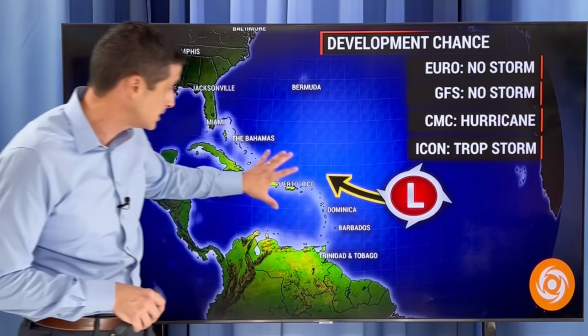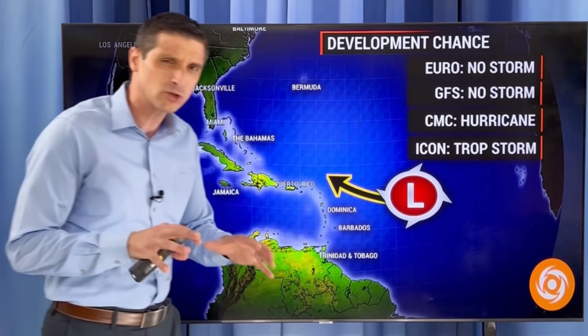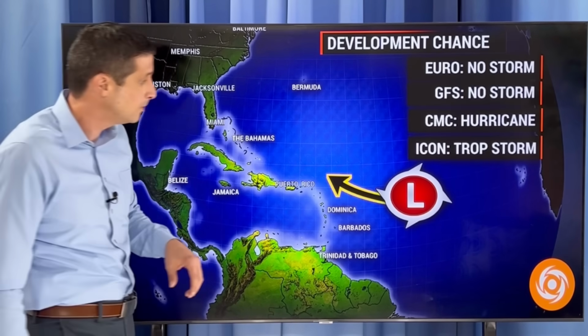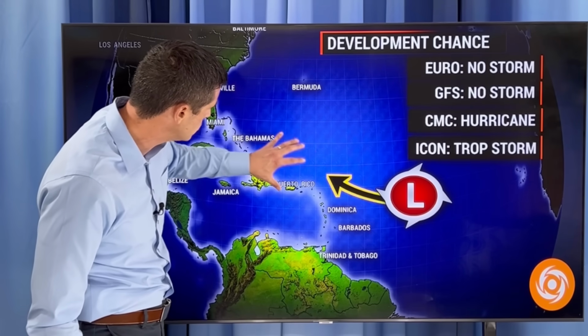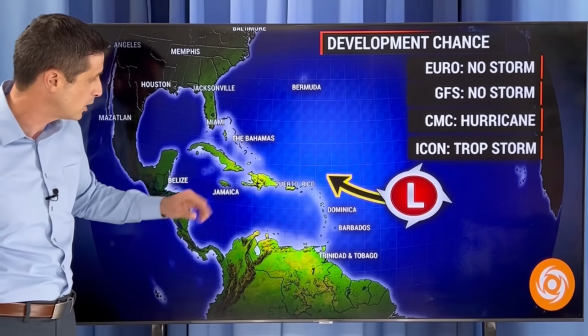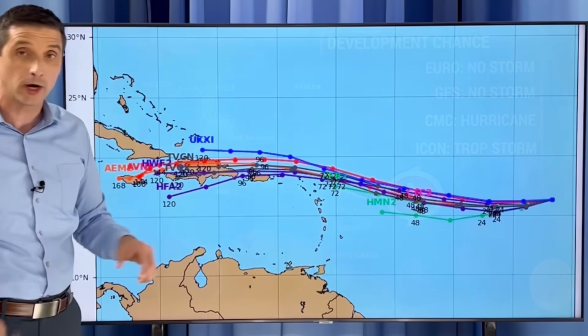The Canadian model does eventually have this become a hurricane. In the ICON model, either a tropical depression or tropical storm. A tropical depression is right below a tropical storm. So a couple of the models do try to eventually spin this up as it gets a little bit closer to Puerto Rico, Turks and Caicos, and the Bahamas. And again, the Bahamas, of course, watching down the road. Same thing on Haiti. So a slow go just watching that area, but we're in monitor mode.